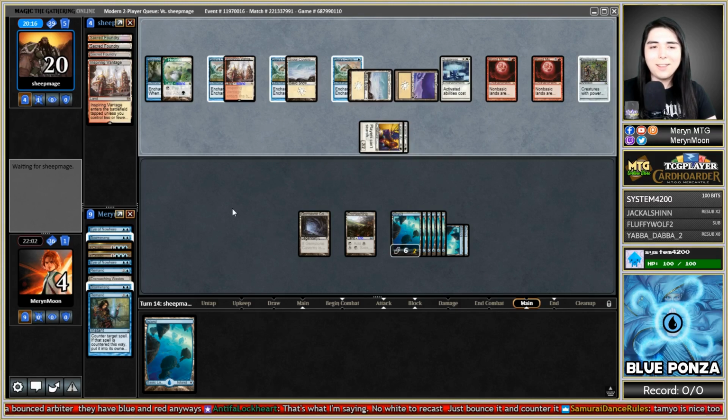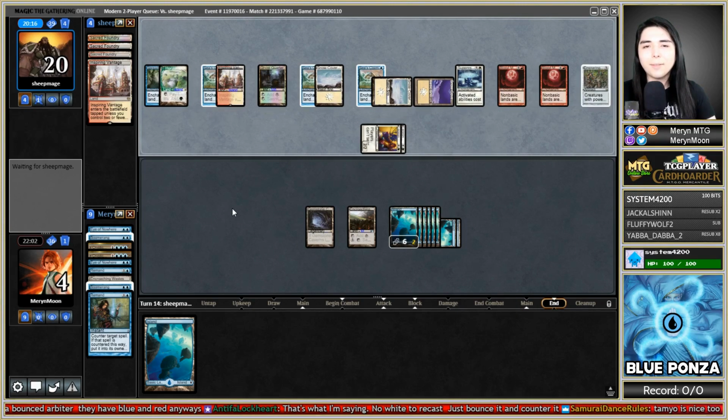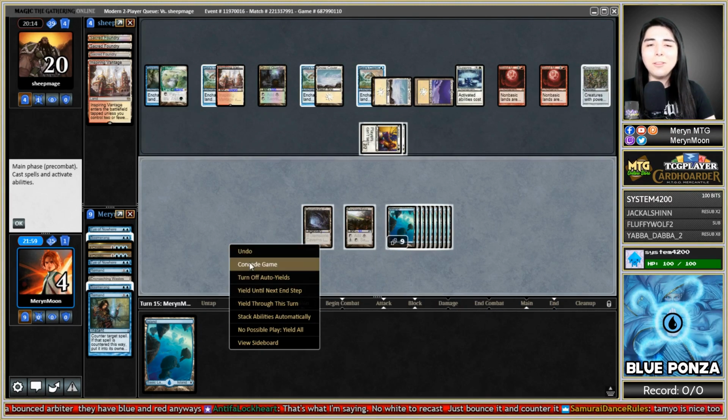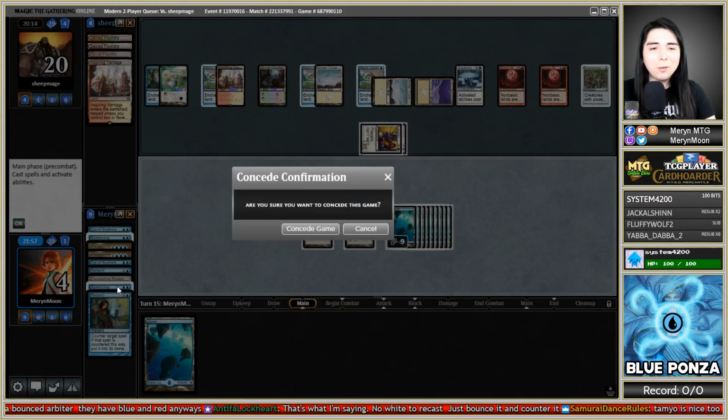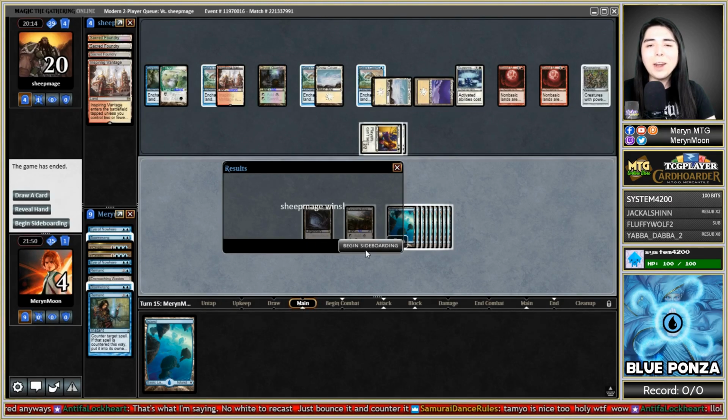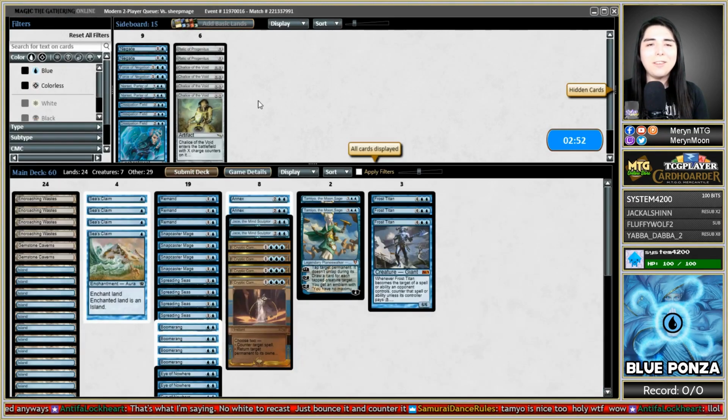Still nothing. Anything. Nope! Just absolute total flood. What is this? We drew 1, 2, 3, 4, 5, 6, 7, 8 cards. And what is this? Like 13 lands. We went 25 cards deep in our deck and saw none of our bombs. 25 cards deep.